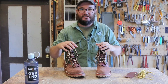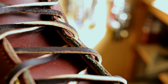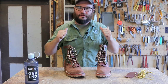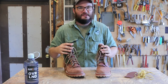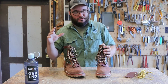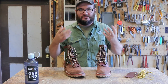The next thing you start noticing when you look down is the speed hooks and the eyelets. Now guys, these are brass. They have antique brass. They have black. If you check back the previous video, it's called Frank's Leather Options. Guys, you'll see some of those different ones displayed. I think through the factory tour video, you'll see some of those displayed. Just more of the uniqueness that you can add in your own touch.